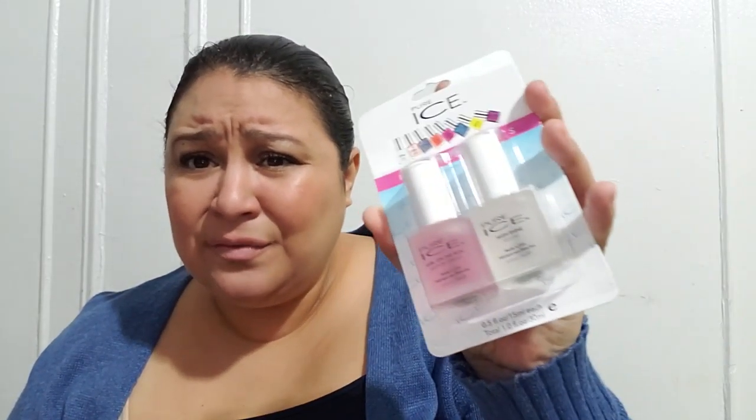I purchased these nail polishes from Ice. They sell this at Walmart and this is a Girl on the Run quick dry formula and high shine type coat. So 50 cents each, $1 for both of them. Yes, I'm taking it.